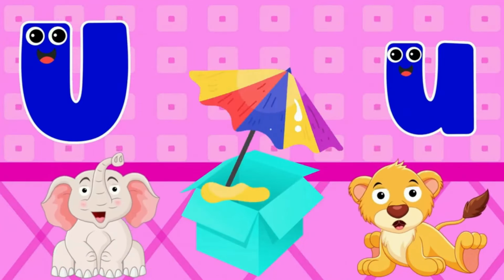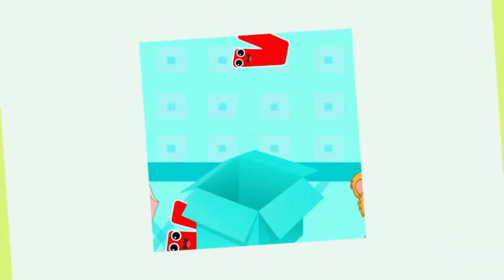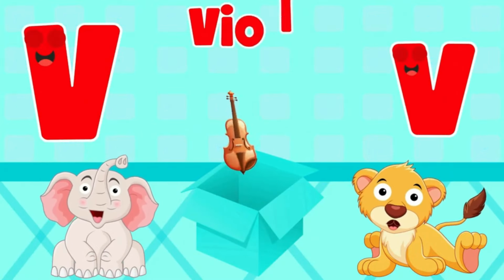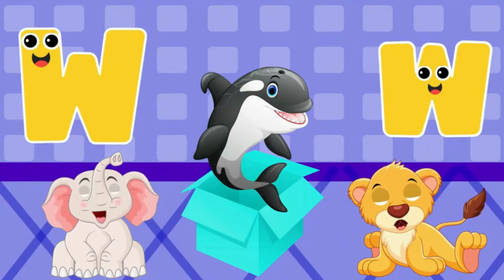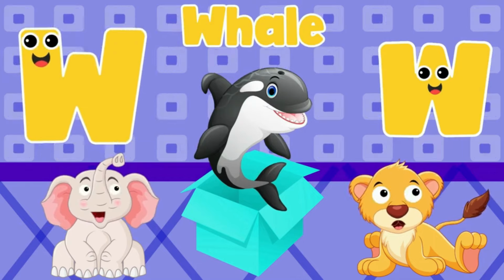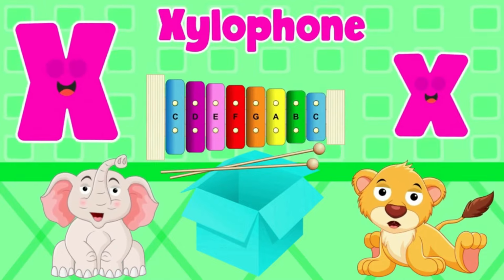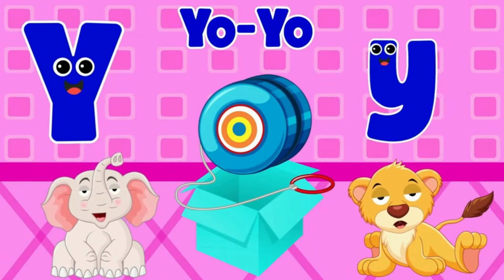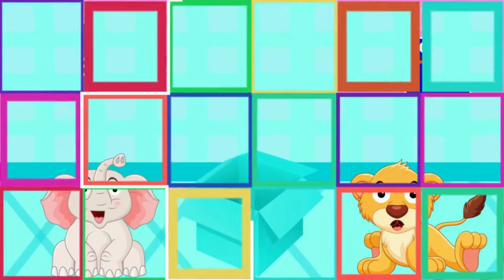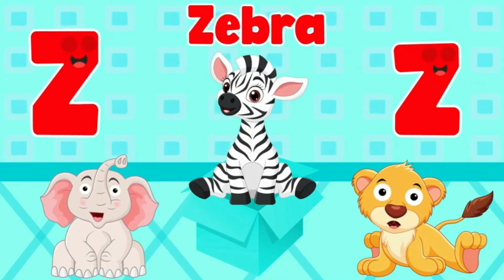U is for umbrella. V is for violin. V, V, violin. W is for whale. W, whale. X is for xylophone. X, X, xylophone. Y is for yo-yo. Y, Y, yo-yo. Z is for zebra. Z, Z, zebra.